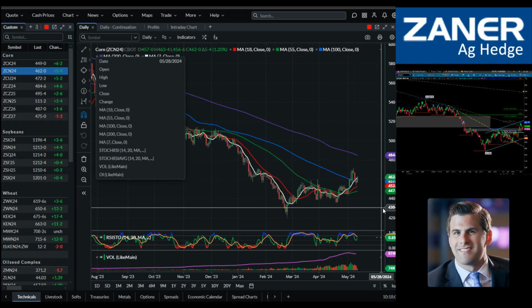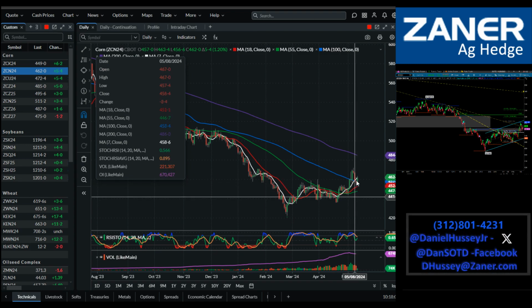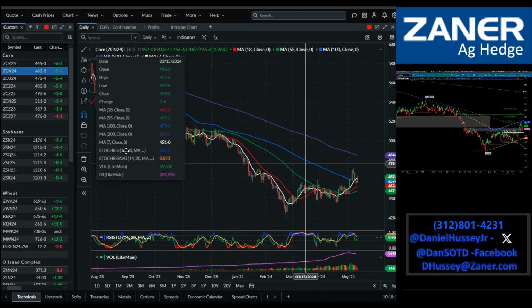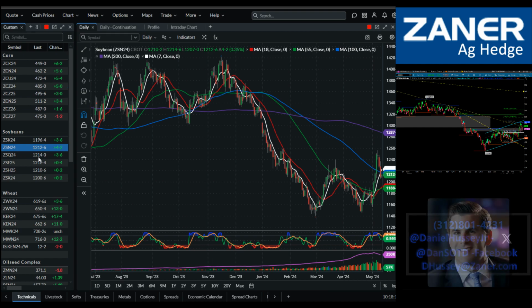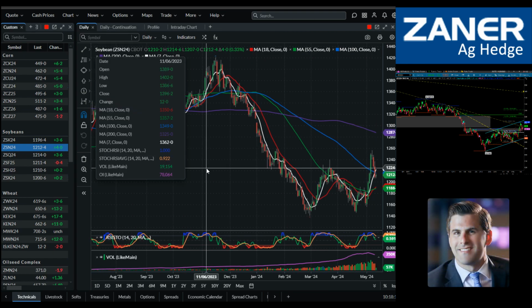I want to see what those figures say in the CFTC data, but we are above that 100-day moving average, with the 18-day down here at 452 and rising. Those are old resistances, now support. So we'll see how that continues going forward. All right, July beans. A lot more volatility in the beans than in the corn. It's always to be expected.